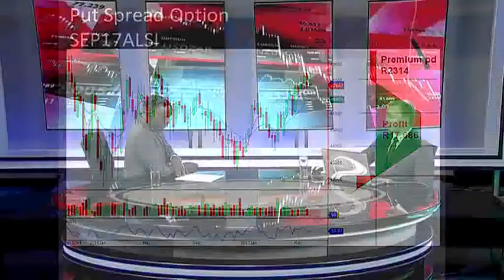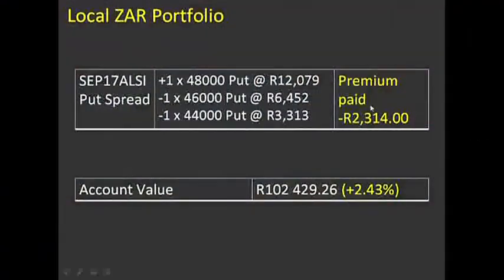All right, so then let's very quickly look at how our 2 portfolios are then doing. So here's the South African portfolio in Rands. I've accounted for this 2,300 Rand option premium. So we're up 2.4% for the year to date. It's not great. It's been a difficult start to the year, but I'm quite comfortable with this option structure as we go into the third quarter now.